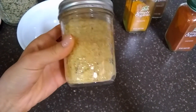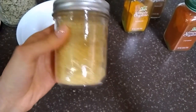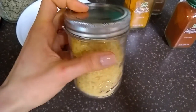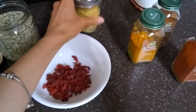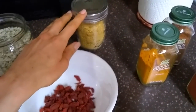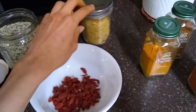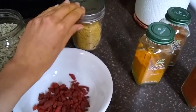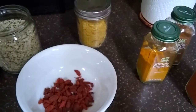Nutritional yeast also adds a cheesy flavor to dishes, which is why I like to add it on my spaghetti squash or zoodles and stuff like that. Yeah, I definitely would recommend incorporating nutritional yeast, or just give it a try. You know, it's always good to try new things. And yeah, so those are the supplements that I use.